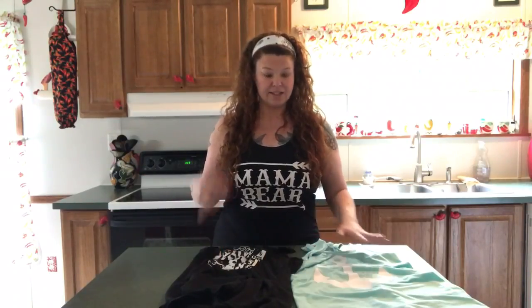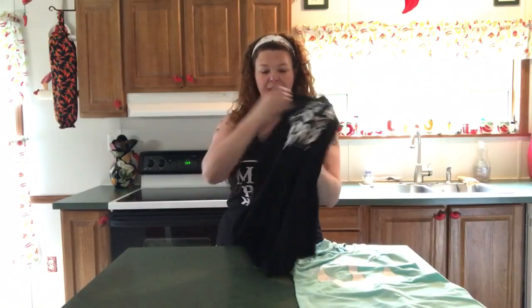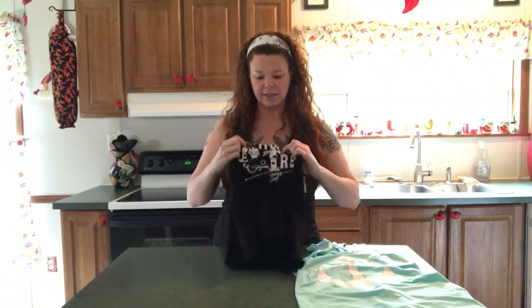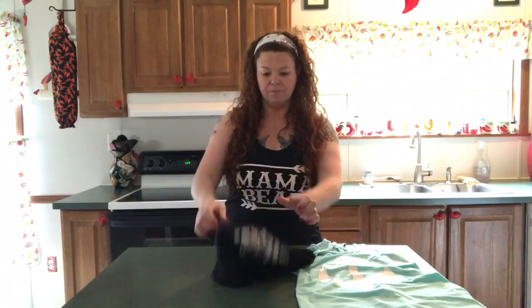Washing it's fine because I was able to wash these 2, but you do not want to put it in the dryer. I don't know if you can tell, I will bring it in closer, but all the letters stuck together. And it's still stuck together, the letters are. So you cannot put these in the dryer.